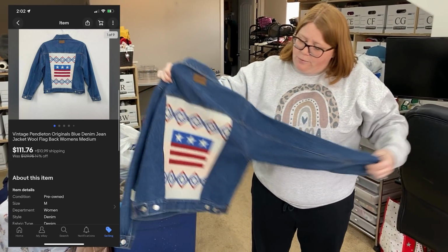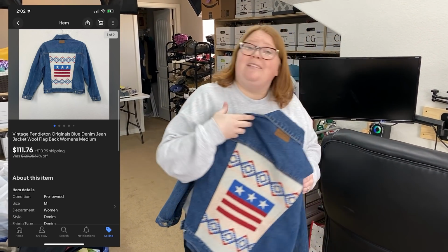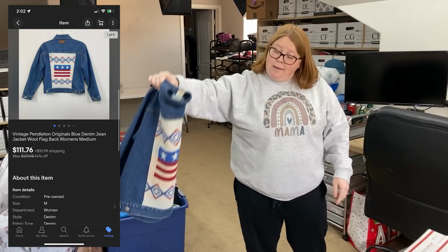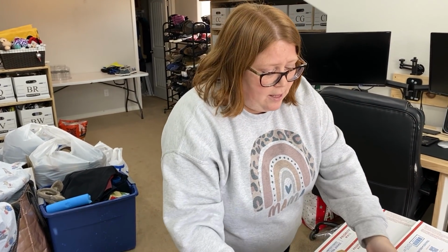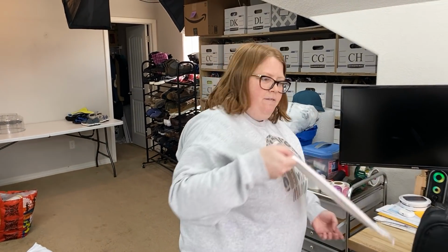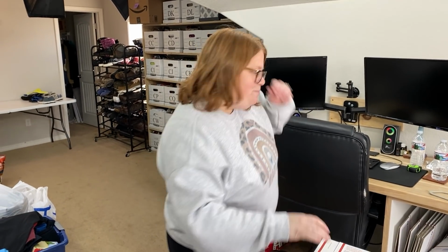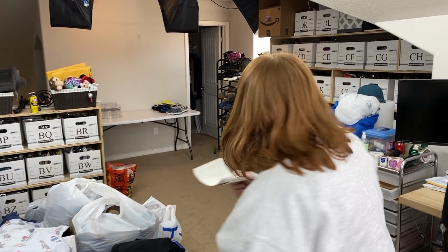Anyways, I paid $30 for it, and it sold for $111.76 plus shipping. So very nice. It was worth paying $30 for. And yeah, it sold fast. I think I listed that less than a week ago, and it's going to fit in a padded flat rate. Don't worry, I already tried before I hung it up in there. So yeah, okay. DL, Eddie Bauer.